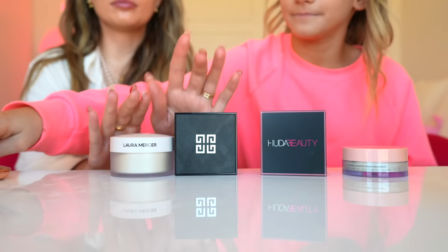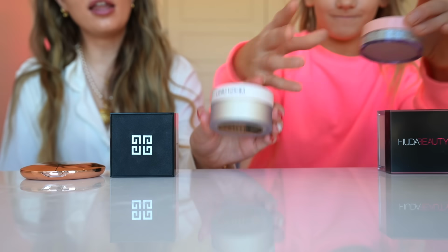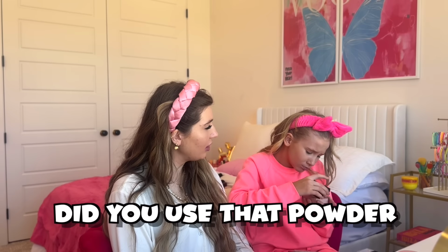This is what we thought it was. Let's move it. So first, Charlotte Tilbury, then Givenchy, then Laura Mercier, then Elf. Huda Beauty is last! Did you use that powder? No, I wanted to. Okay, this is the actual order.